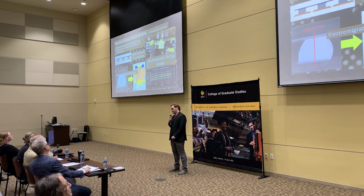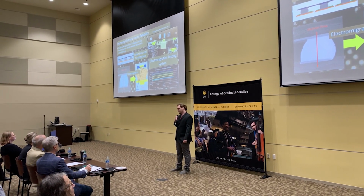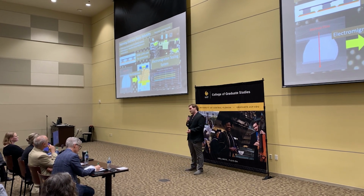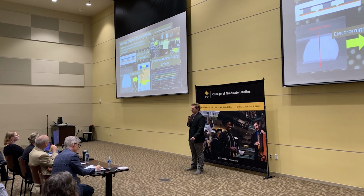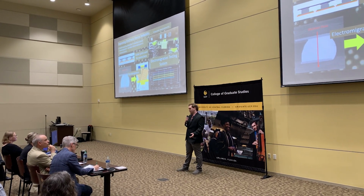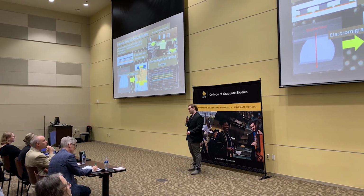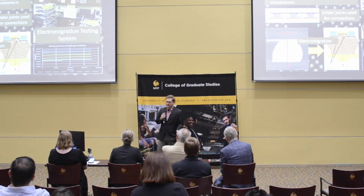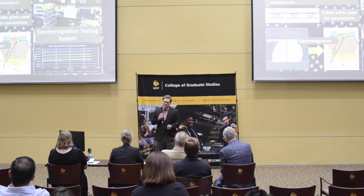And this system is capable of evaluating electromigration damage at high power conditions. I'm also looking into a similar method for minimizing electromigration damage, where electrons are spread across an entire solder joint rather than being allowed to build up in one region. This should have the effect of reducing current crowding and ultimately significantly improving device lifetimes.